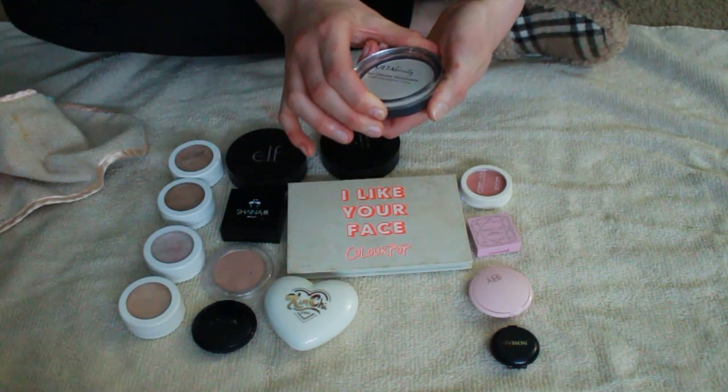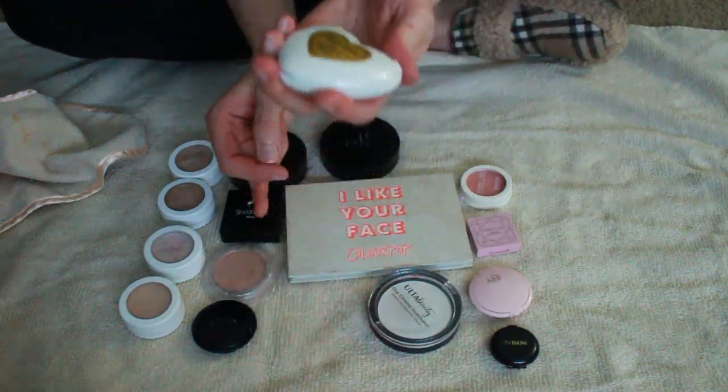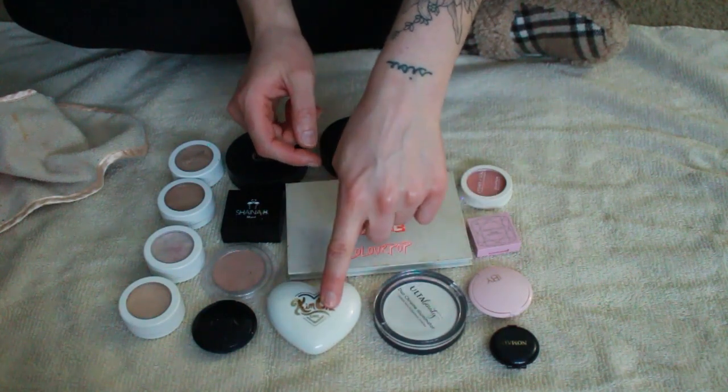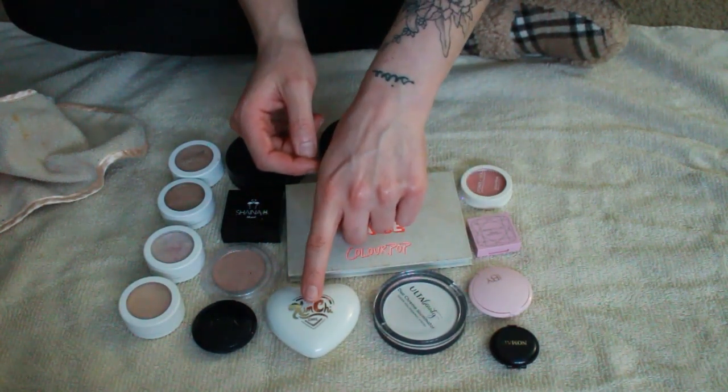Ulta Beauty Duochrome Illuminator. This one has a blue flip. I do want to compare these two. This is the Kimchi Pearls Gone Wild highlighter in the shade Hope. And they both have like a blue flip. I think this one's more of a duochrome. I mean, this says duochrome, but this is more of a purple blue flip.